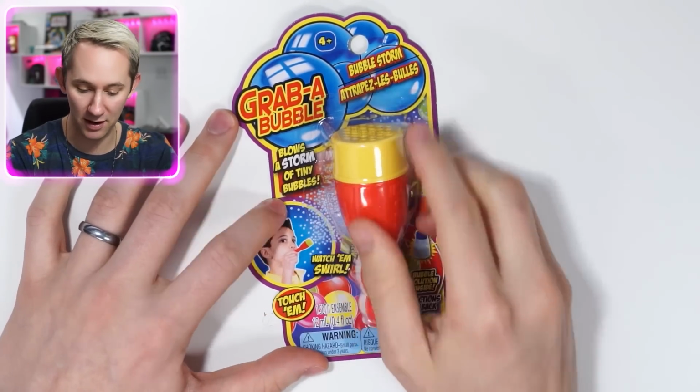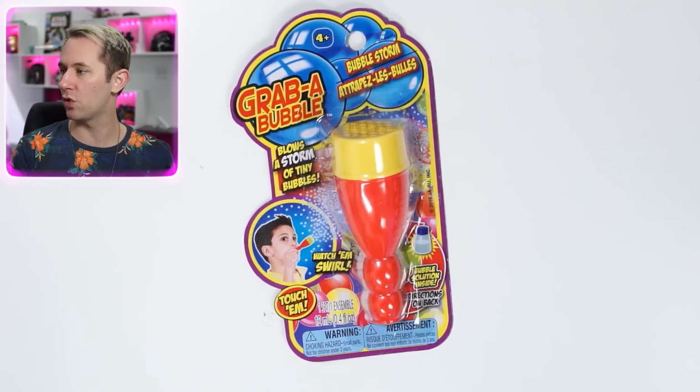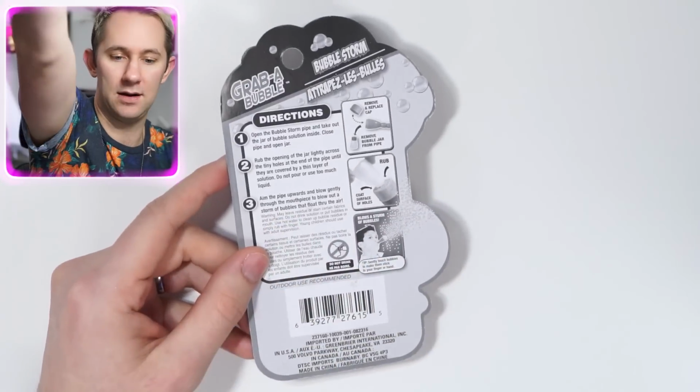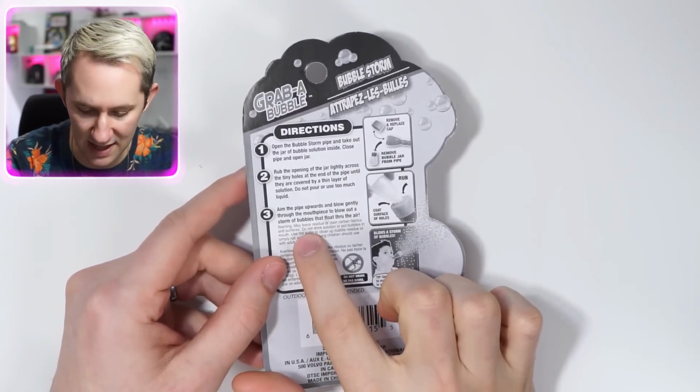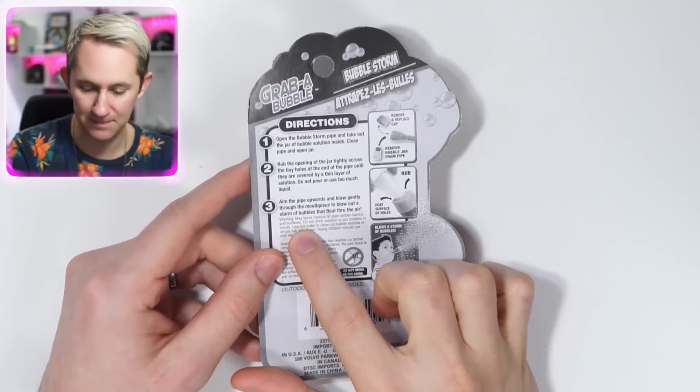So the idea of this product, watch them swirl, bubble storm. It blows out a bubble storm of bubbles, right? And there are tons of bubbles. We didn't read the instructions like usual. There's a little warning right here. Can I even zoom in? Nope, zoomed in enough. May leave residue or stain certain fabrics and surfaces. That was the moment we realized these were not normal bubbles, okay? These bubbles don't pop. Straight up don't pop.